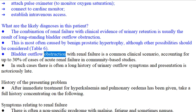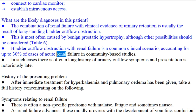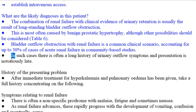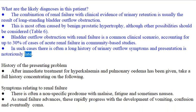Bladder outflow obstruction with renal failure is a common clinical scenario, accounting for up to 30% of cases of acute renal failure in community-based studies. In such cases there is often a long history of urinary outflow symptoms and presentation is notoriously late.